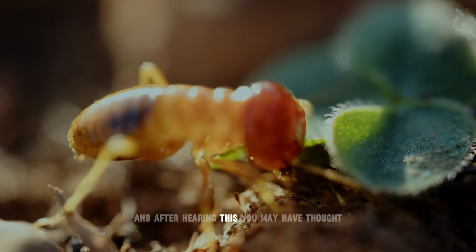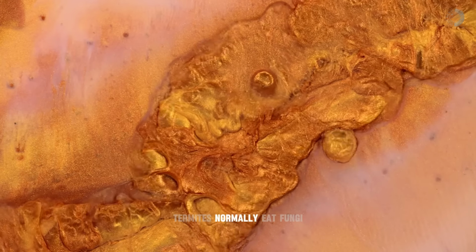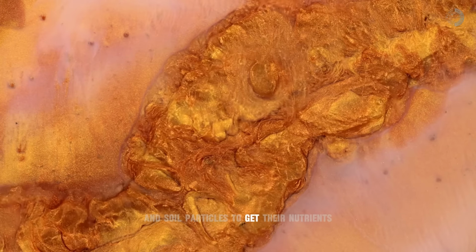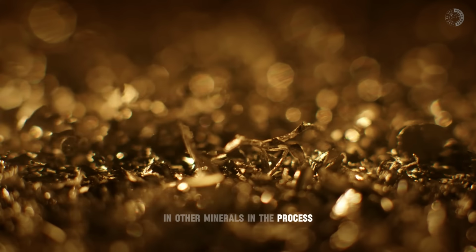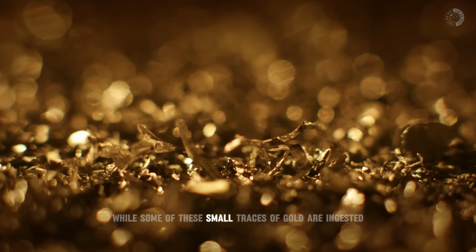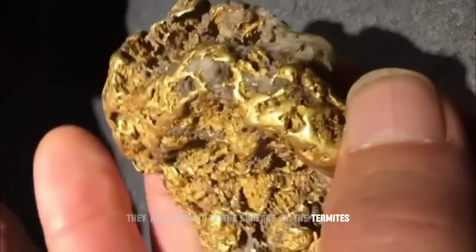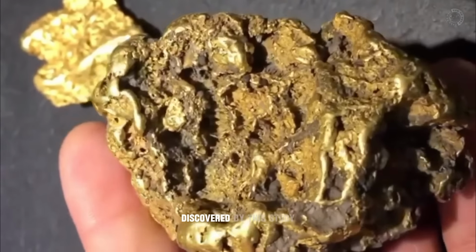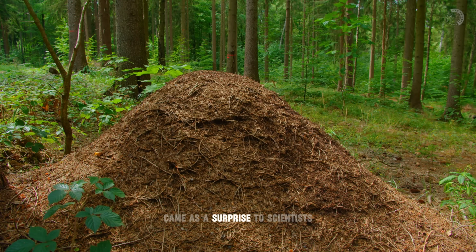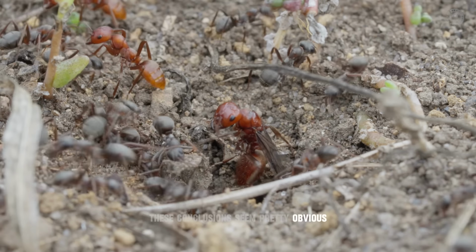And after hearing this, you may have thought, but termites eat gold? Not really. Termites normally eat fungi and soil particles to get their nutrients, but they end up ingesting particles of gold and other minerals in the process. While some of these small traces of gold are ingested, they are brought to the surface by the termites. For this reason, the presence of gold deposits in termite mounds discovered by this study came as a surprise to scientists. But now that you know, these conclusions seem pretty obvious, don't they?